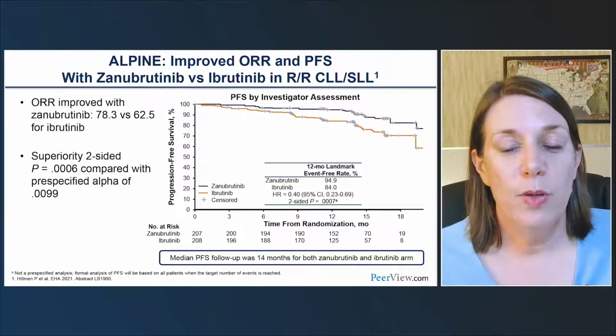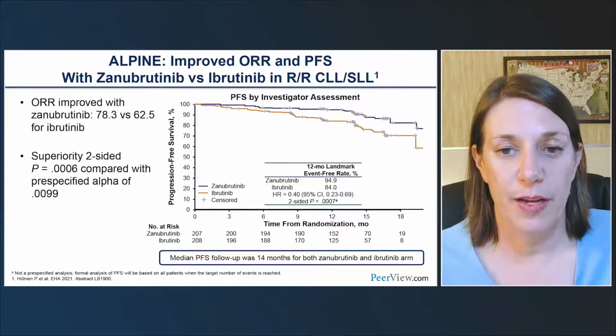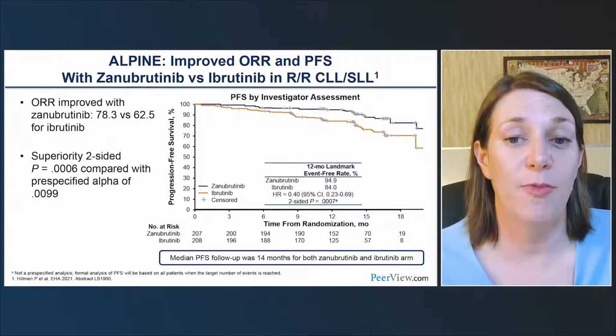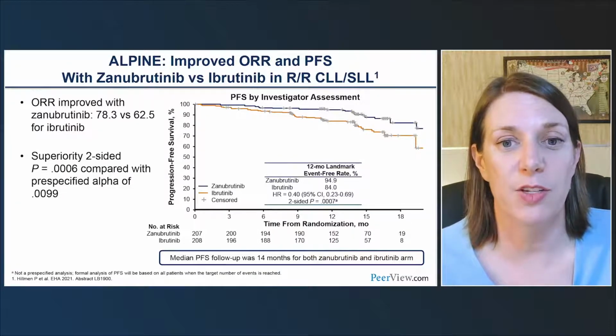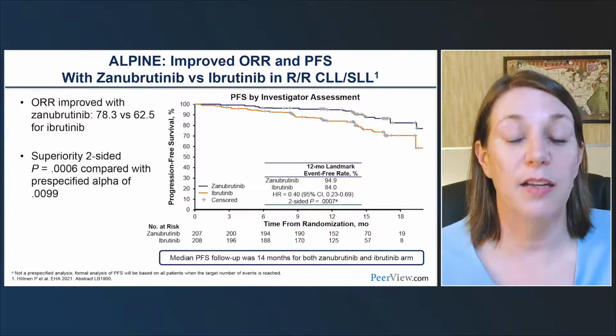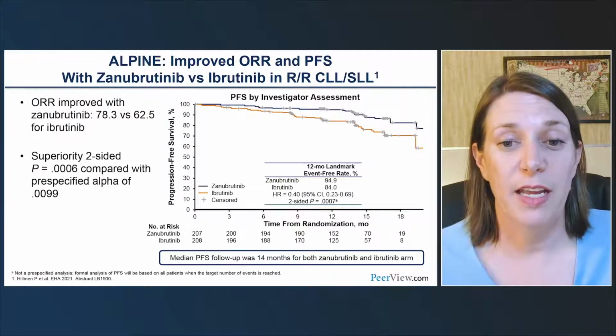So the results of the study so far showed that there was a superior overall response rate of zanubrutinib versus ibrutinib. This is primarily due to a lower rate of PRLs, or PR with lymphocytosis, during the time that the data was collected for. It's really important to note that this is a very early study.